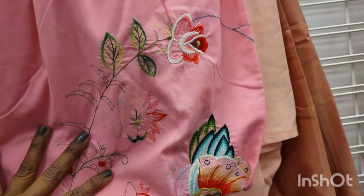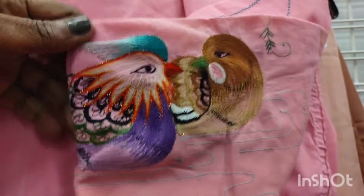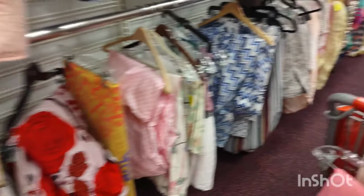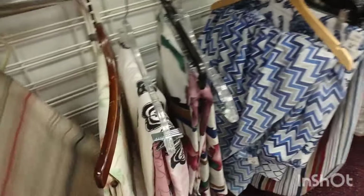I did put that in the car. Wasn't that beautiful? Look at the birds on it. Wait, I think I showed. Isn't that gorgeous? But that turned out to be like a sleeping bag or something. And it was in horrible condition on the inside. So, sadly, I had to put it back. Hopefully, it finds a good home.